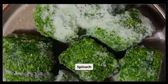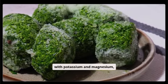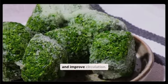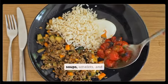Frozen spinach. First up, frozen spinach. Packed with potassium and magnesium, it helps relax blood vessels and improve circulation. Plus, it's ready in minutes, perfect for soups, omelets, and smoothies.